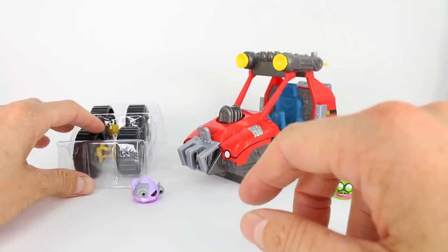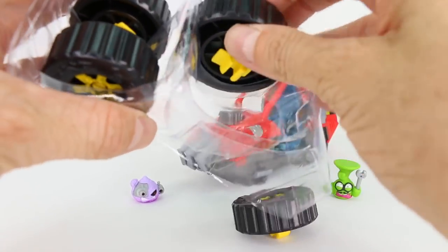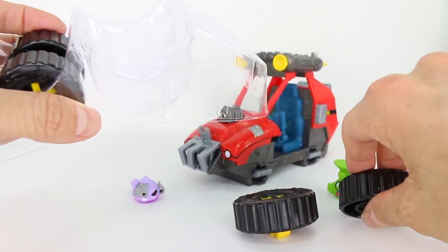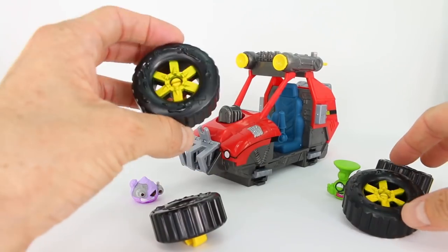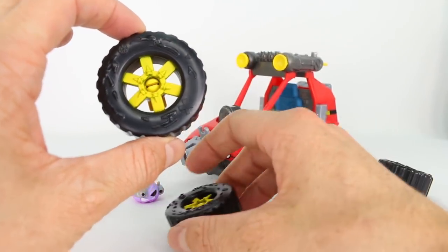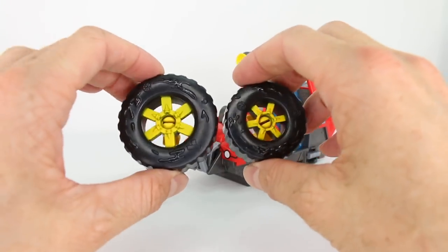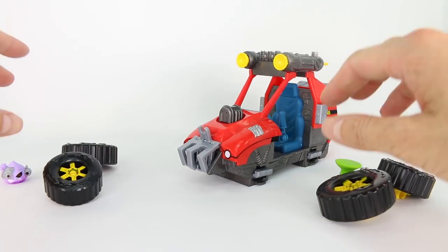All right, now we do have some wheels that we can take out of the plastic, and we're gonna take that one out, and then this one out as well, and this one, and this one. Now something to point out is that we have different sizes of the wheels. We have a large one, and then we do have a small one. And how you put them on the vehicle itself is super easy. We're gonna do that right now, so let's go ahead and grab our vehicle right here.